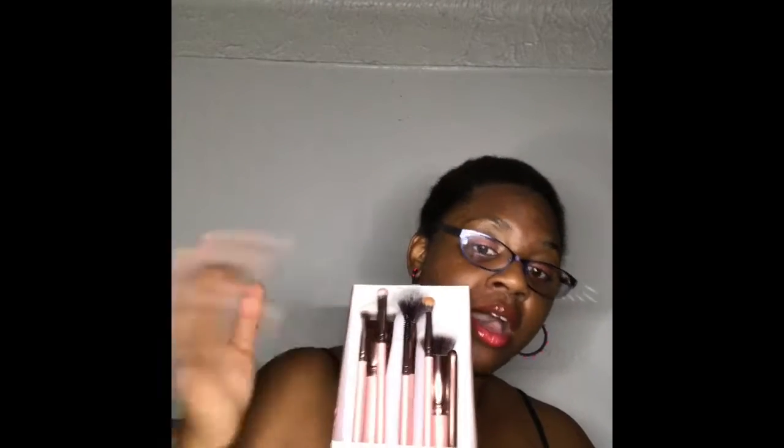The next thing I'm going to show you guys is the Luxie brushes. Where are my glasses? I want to tell you what brushes they gave us in this box. Firstly, look how beautiful that is. This is a pretty pink colored handle with copper tops. As you can see, I couldn't wait and I used some of the brushes, hence the eye look. So let's see what we got here.